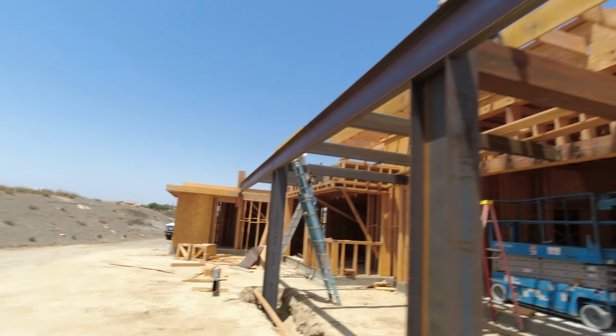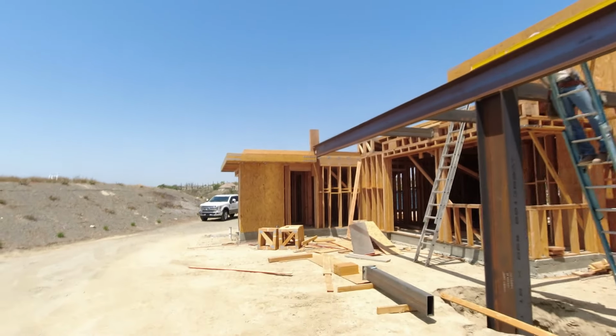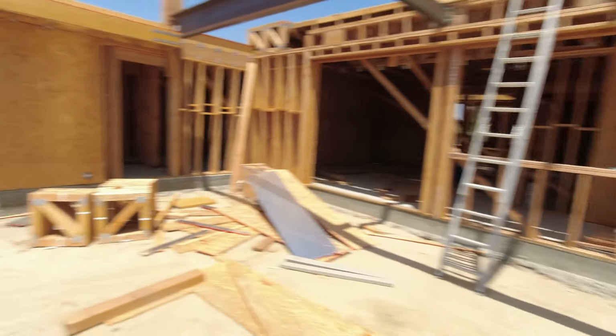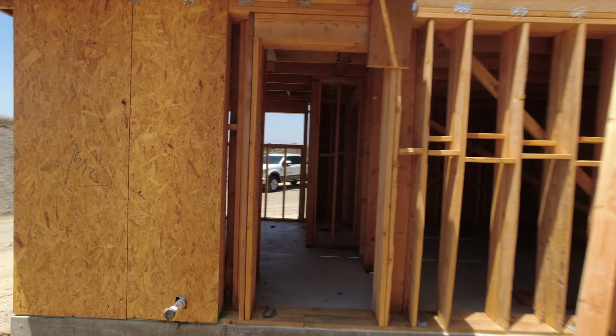Massive steel. C-channel goes all the way down. We got a door right here that's also gonna come out onto the patio. We have a slider here. We have a door here that comes out of this bathroom and this bedroom right here. That's the bathroom for this room.